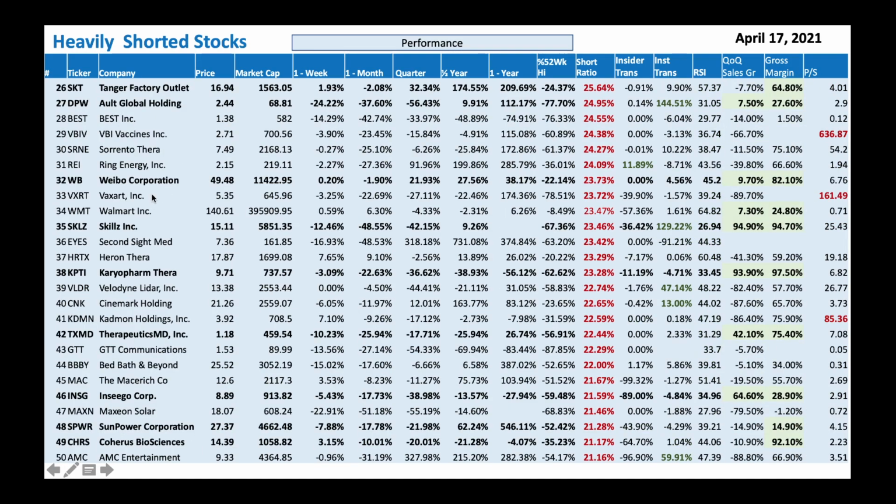I've got 25 more here. We've got Tanger Outlet. This could be a recovery play. Alt Global Holdings. It's also got nice sales growth here and nice gross margin. And then we've got Weibo. Weibo is a Chinese company.